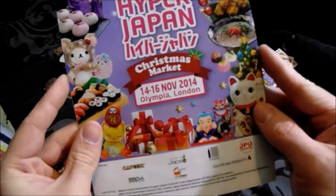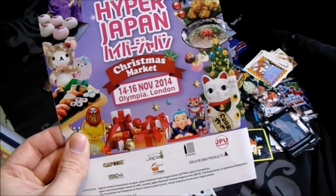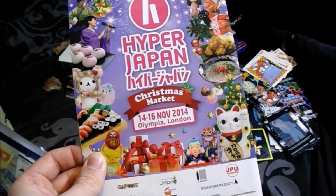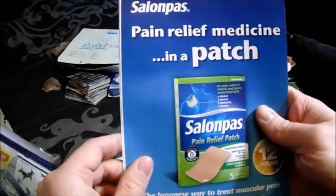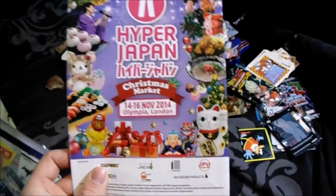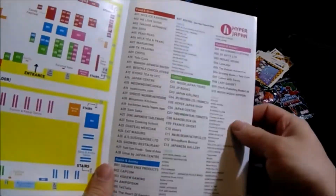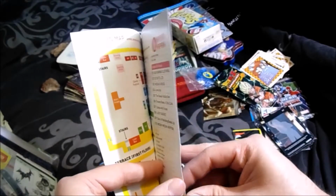You've got Hyper Japan from last year in November time. If you've never been to this sort of convention before, I extremely recommend going if you're a UK resident. It's in the Olympia, London. It's quite easy to find. Definitely worth going there if you've never experienced any Japanese ethnic stuff. They've got loads of anime merchandise, so don't worry about that. It's quite a big convention, not as big as MCM Comic Con, but it's still amazing nonetheless.